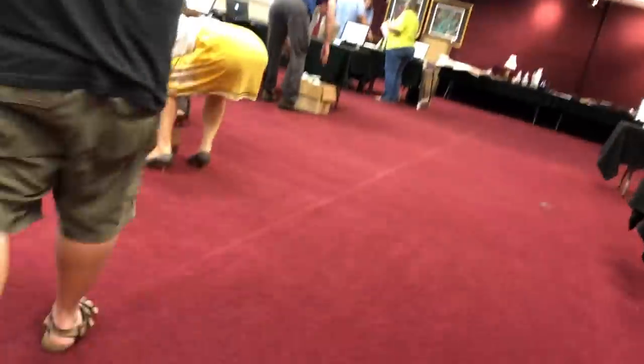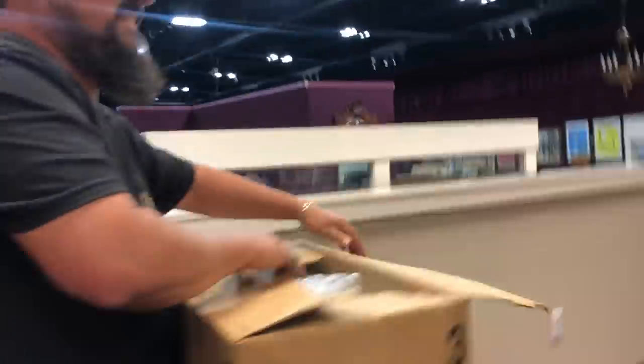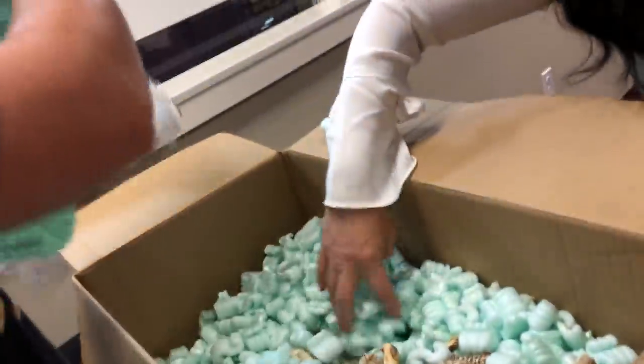Oh, look how pretty. It kind of looks like a 1960s. It's the first time here. Modernist art. This actually goes with that. There's a vase there. And this here.